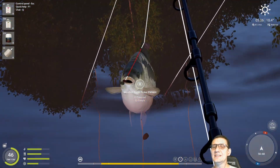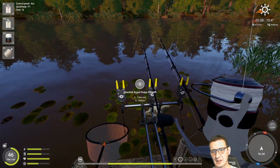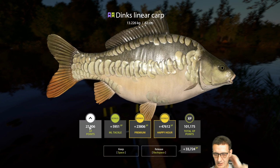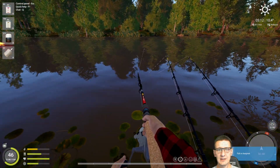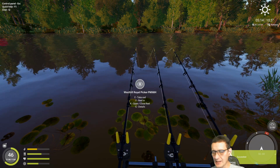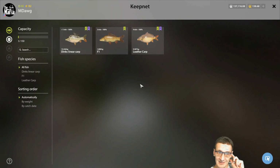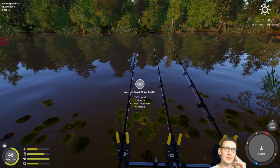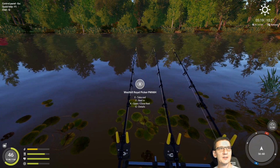The question is, is this actually a linear? Which would be amazing. I believe it is. That is a really nice linear. We will take that. And at least for now, we'll stay on the pickers. I'm surprised though. So far, we've got two species, the linear and the leather, that if we're going to have a lot of those, yeah, we'd rather be on the feeders. So let's see how this goes, how this plays out.